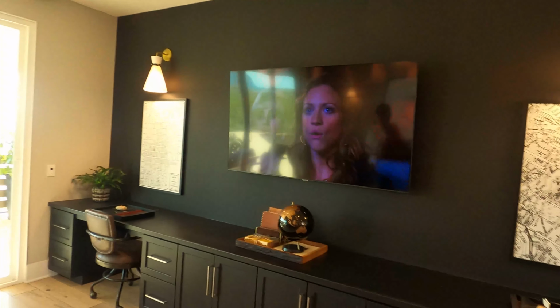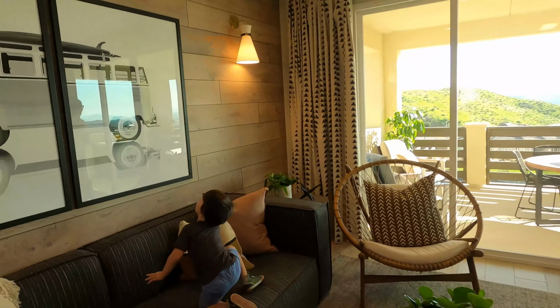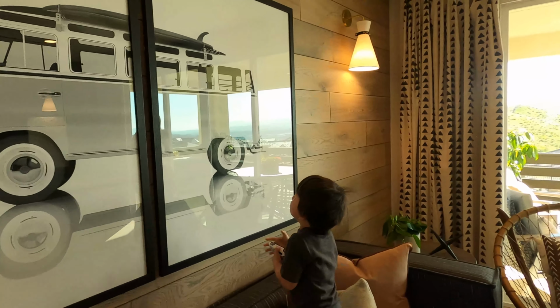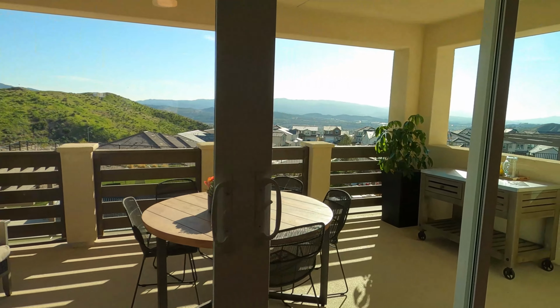Loft area. Oh, it's a picture. Look at that car, Hunter. Is that cool? Little balcony here. Check it out.